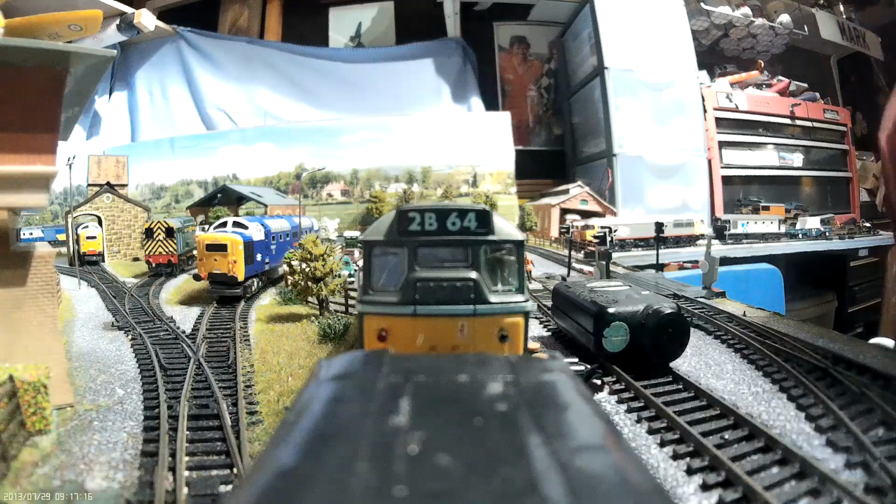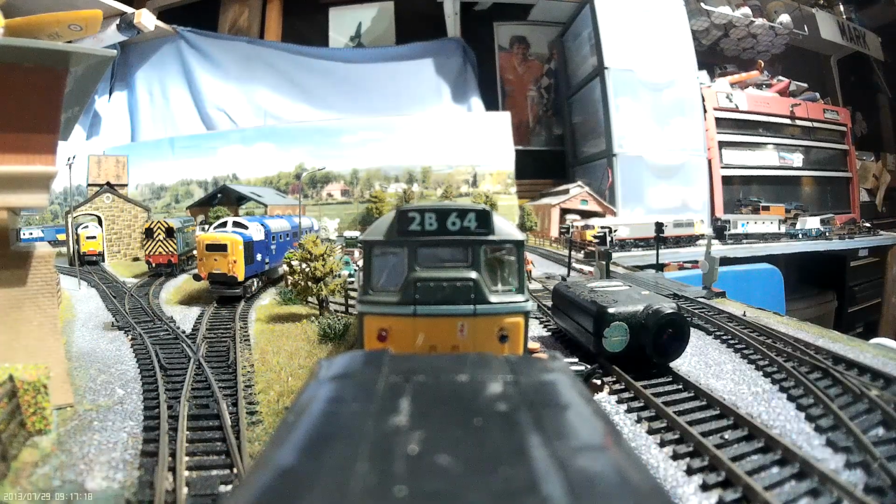Right, let's get the 125 going. Hopefully it'll keep going and won't play up, but we'll soon find out. And we'll see how we get on, guys.